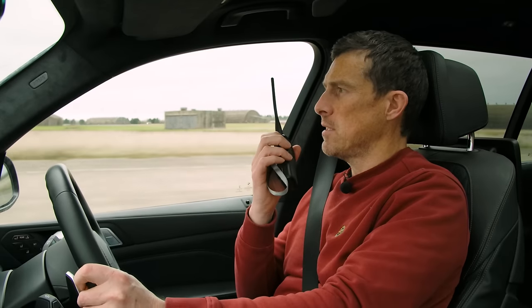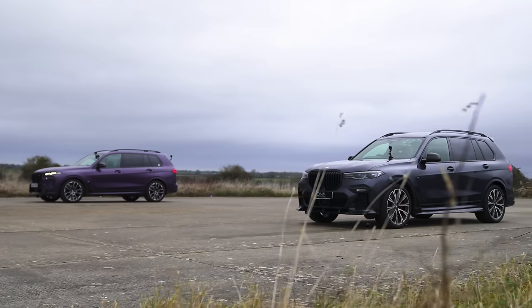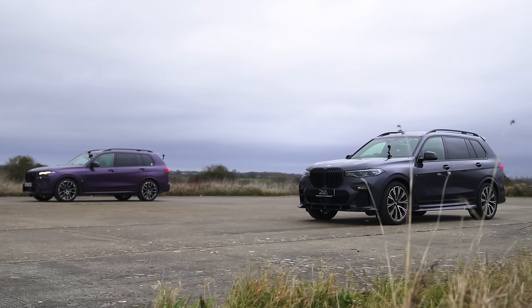He wants to do the brake test in the car. Sam thinks it might be a bad idea. I bet he does. Right, now we've got everyone safely out of the car, we're going to do a brake test from 100 miles an hour. See which car will stop in the shortest distance.